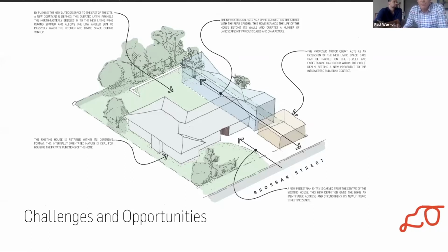We also felt that maybe we could redefine the entry to the house and move it closer to the centre of the house. And then by pushing the outdoor space to the east, we were able to then define a courtyard and then have northeasterly breezes into the new living area, and also allow for winter sun to penetrate at that lower angle to create some warmth.